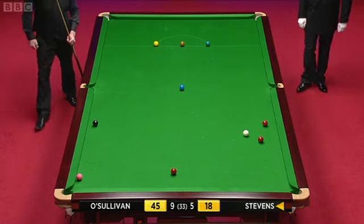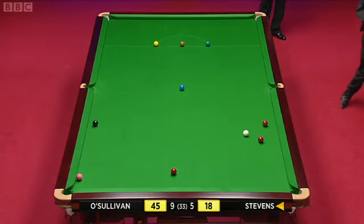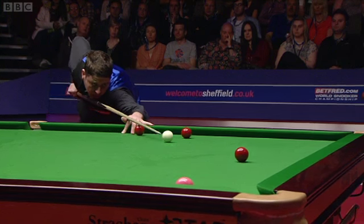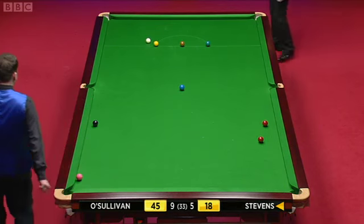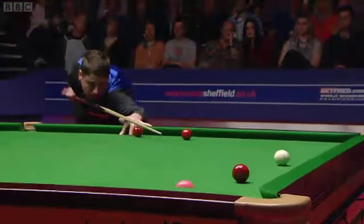Just as you mentioned, Stephen, he did try to drop on those 2 reds. He's hit it a little harder than he intended, but he's got the red that you mentioned, near the black spot. But he might be hampered slightly for that. That's a bit of a distraction for Matthew. But well cued. He's lost the cue ball. 90. He did well cueing over that red.